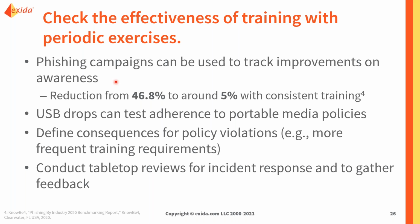With these tests or exercises to see how effective the awareness training was, it's also very important that there are consistent consequences defined for policy violations. Typically, for one or two policy violations, this will look like more frequent training requirements and more frequent meetings with the IT team to discuss awareness. But if there are repeated and a high number of attempts, we're seeing that many automation systems are having this go up to a higher level of consequences, even as high as potential termination for employees who are continually refusing to adhere to good cybersecurity practices.